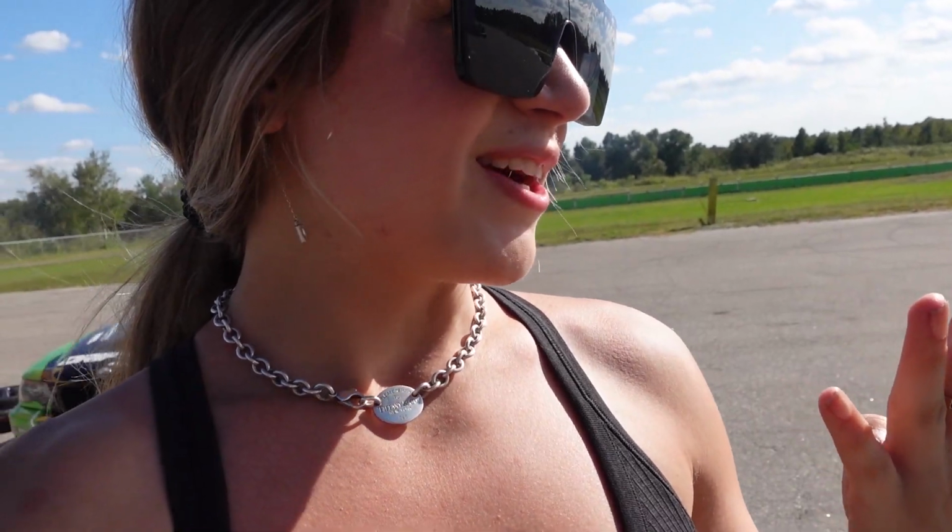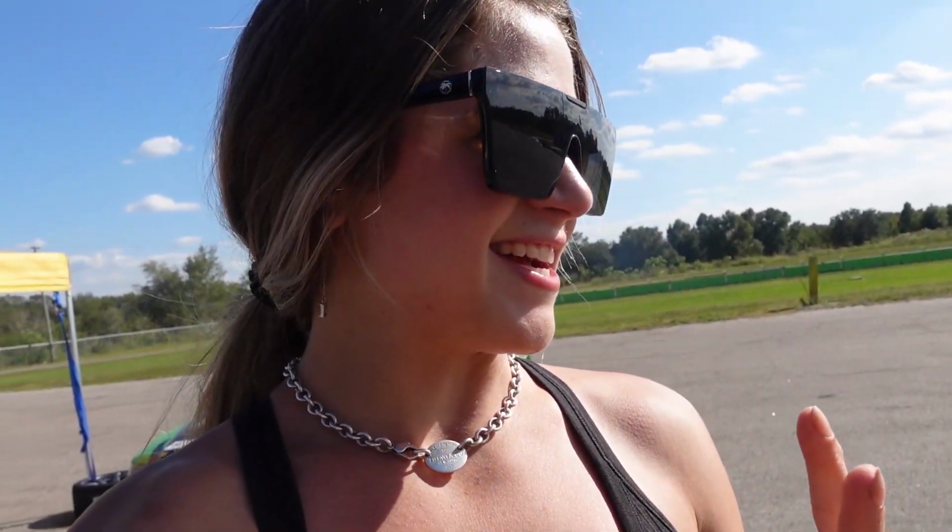We specifically only brought four of the R compound because I knew I would get excited and then I'd want to go through all of my tires. So we purposely only brought four so that I'll have enough for the next round of clutch hitters.